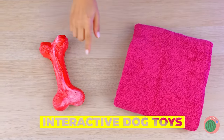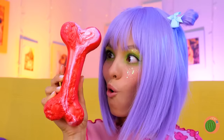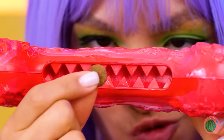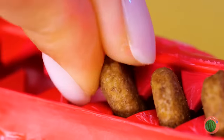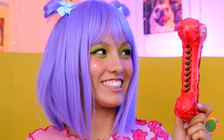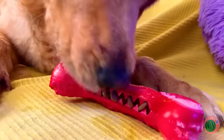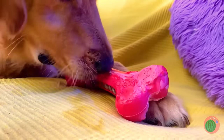It's time for some interactive dog toys. This bone's got some teeth. Add kibble. Let's hope its bark is worse than its bite. Now for the ultimate test, the bone or the chicken? Dogs and bones just go together.